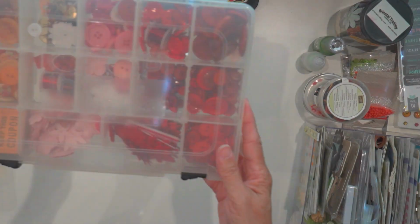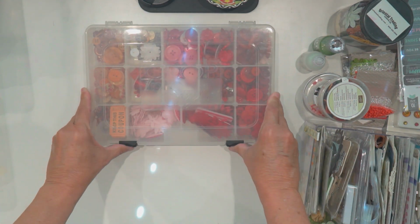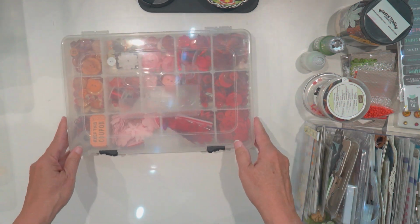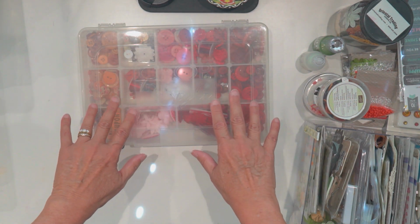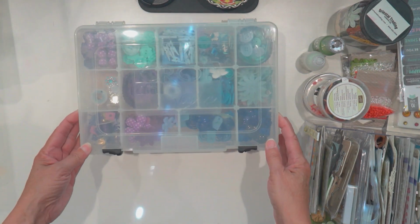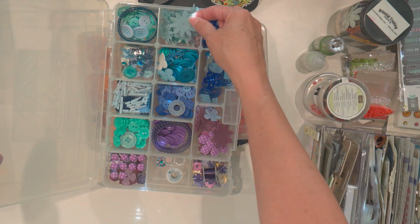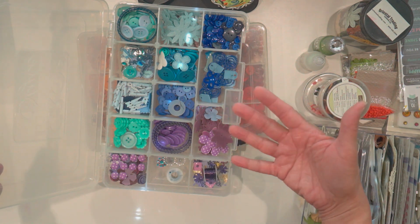Okay, let's start with the bins. So some of these are easy. I really don't use buttons anymore, and I think someone that wants to use buttons would love this. So I think I'll sell just the whole container with the buttons in it. I think that'll be good. I've got red and orange. I've got blue and purple. I look at this and I love it. It's so fun. It's stuff that I collected over the years. But I know me. I am not using these buttons.